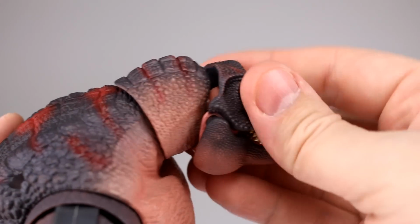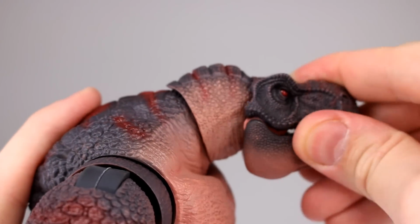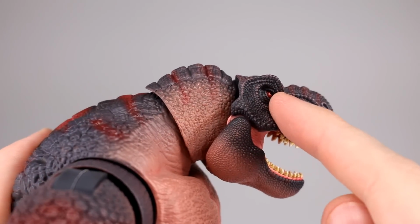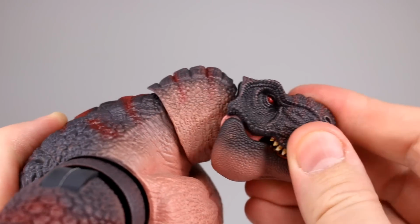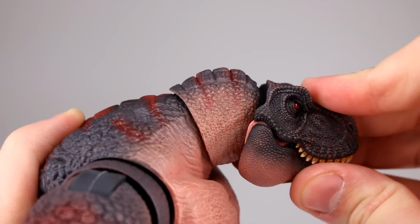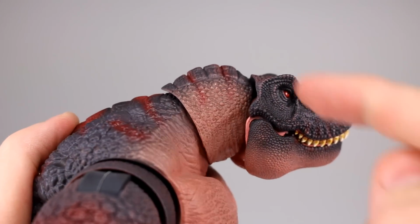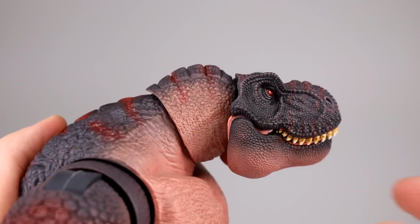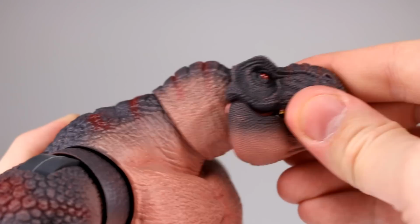Now the head articulation, it is just a big ball peg from this guy going into here. But you don't have a ton of range, there's just not a lot of clearance. I think because they didn't have enough room to bury a big ball peg into the head. So it's a lot more limited than I would have guessed. I think they probably could have figured out a way to do that. Maybe hollow this out a little bit more, push the peg in farther and make it smaller, but because it's hollow, you probably get more range. But either way, you can move the head around a decent amount, not a ton.